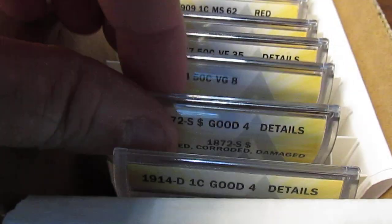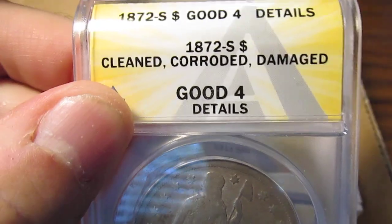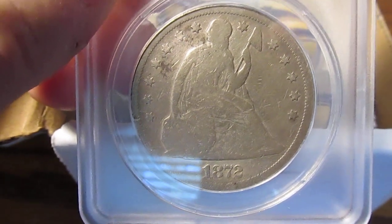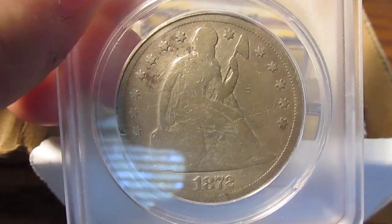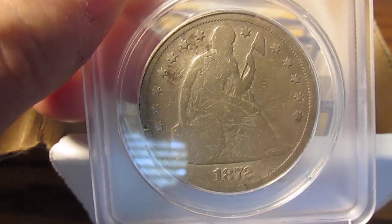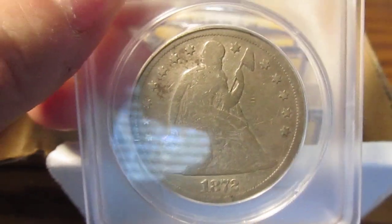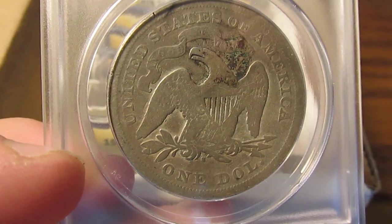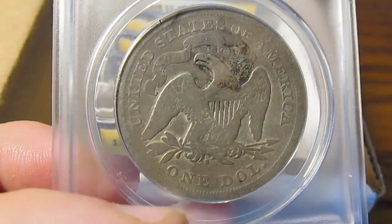The next coin is a somewhat rare seated dollar. It is the 1872S with a mintage of 9,000. I purchased this again raw several years ago and also slabbed with PCI, but recently had it slabbed with ANACS. Again, an important measure of this coin is to have it authenticated. I believe ANACS did a very good job grading this particular coin.